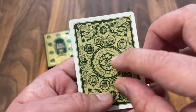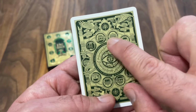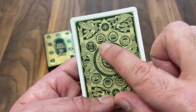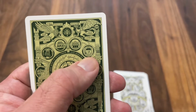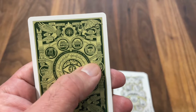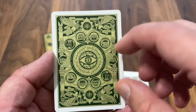And then lots of little nods all the way around to different parts of the film. The small circles, for example, here show different scenes from different parts of the film. Honestly, I'm not sure what all of these are, but I do definitely recognize the door to Frodo's home there. So that's kind of the view from inside Bag End, looking out at the rest of Hobbiton, out that circular door. But cool look to it overall.